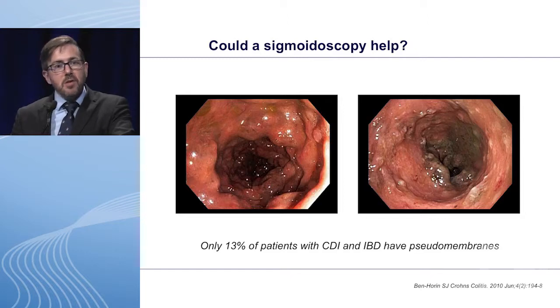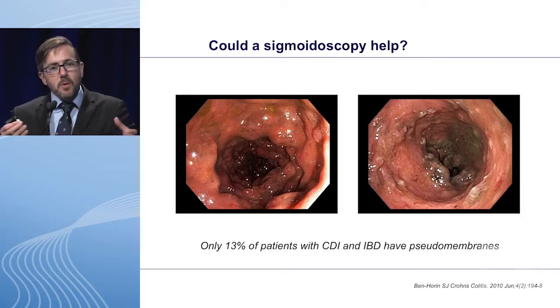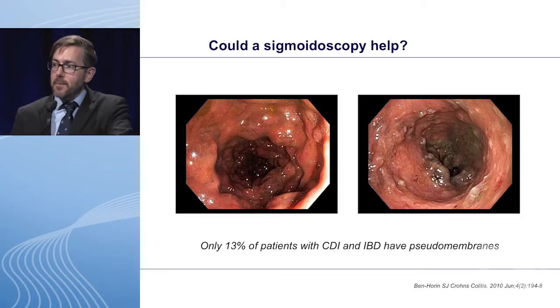And often we'll scope these patients in the inpatient setting, do a SIG, as Russ had mentioned, to see what's going on. If looking for pseudomembranes, does that help? And the answer is no. If you look at studies that have looked at the endoscopic appearance in patients with IBD and concomitant C. diff infection, most don't have pseudomembranes. Most look like the typical moderate to severe UC flare from an endoscopic appearance. So taking a quick look in and looking for pseudomembranes is not really going to be helpful in the vast majority of cases.